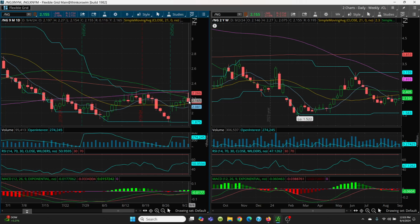Now, today, what do we have? Look at this topping tail that we got going here. It rallied up, made a higher high, but where did it go? Look at this 200-day, 2.26. What was natural gas's high today? 2.27. So it went right in there, stopped dead, and then pulled right back. Now you're below the 50-day, and we're looking at the 21-day. So we have the same trade going here again, just a little bit bigger play.